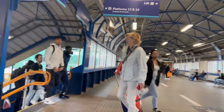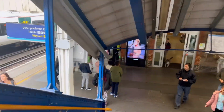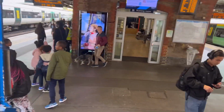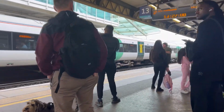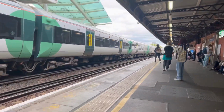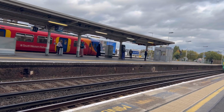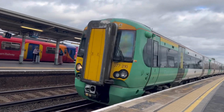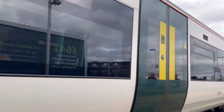Our train for today departs from platform number 13. This is where most of Southern's regional services depart from. At the platform, you can find an indoor waiting room and a Costa coffee. And our train arrives into Clapham on time at 31 minutes past 1, having started its journey at London Victoria just 7 minutes ago.